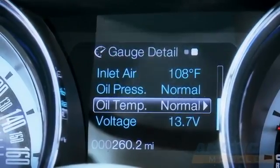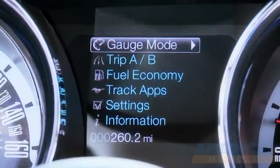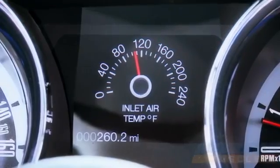Gone are the lame inaccurate gauges, your temperature gauge, your volt gauge, and present now is a very accurate digital readout. Now you can access all of this by going to your gauge mode, where you'll find your air-fuel ratio, your cylinder head temperature, your intake temp, and your oil pressure, just to name a few.